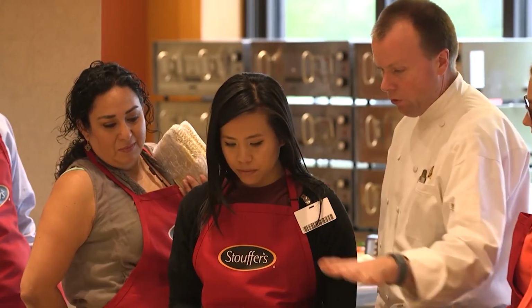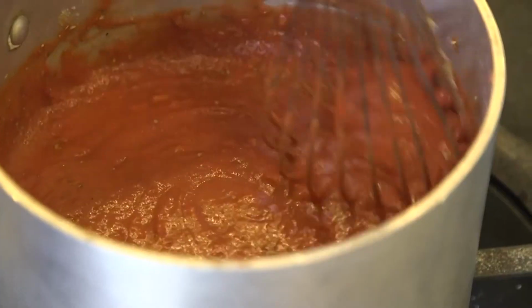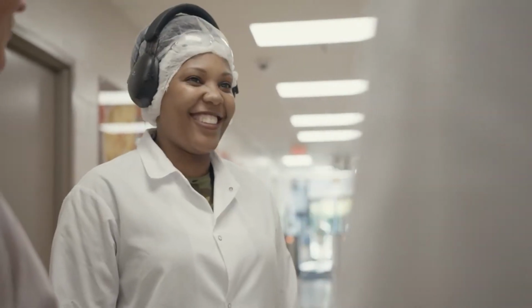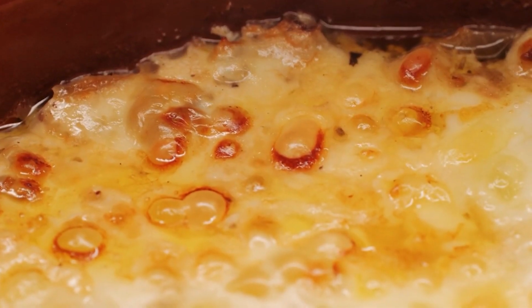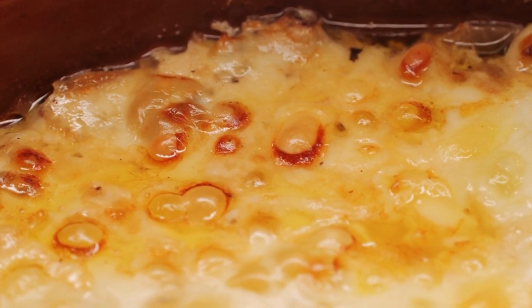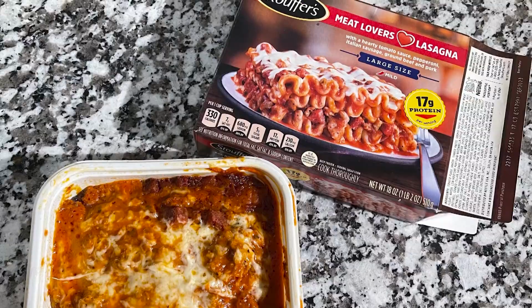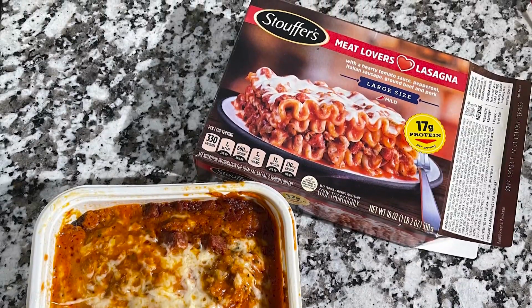Not only are we making the pasta fresh, we're making the sauce fresh. Now, let's take you inside the Stouffer's factory to see how the magic happens. While specific figures for the number of employees dedicated solely to lasagna production are not publicly disclosed, it's evident that a significant portion of the workforce contributes to this flagship product.